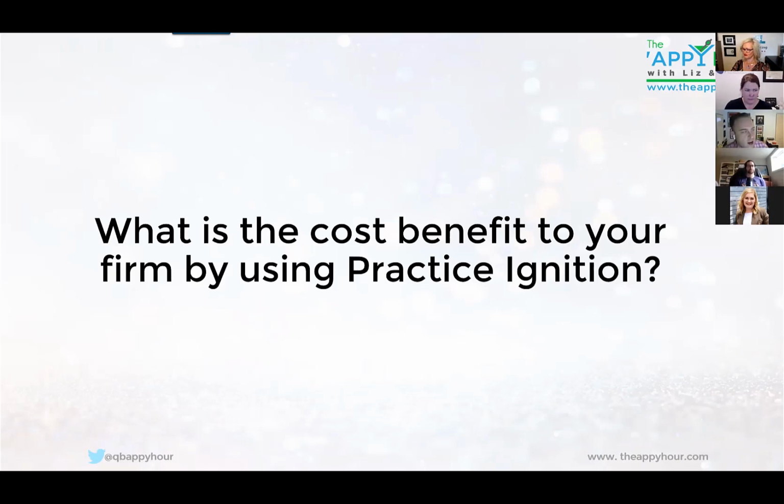When we initially looked at Practice Ignition, it was for the tax side of our practice: how can we make this process a lot easier and more seamless for us? And for us, it saved us a ton of time at the beginning of tax season because we weren't creating all these engagement letters from scratch. It's a great feature in PI that allows you to bulk roll forward your engagement letters each year.